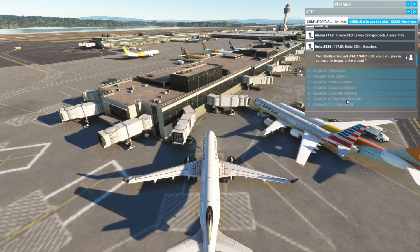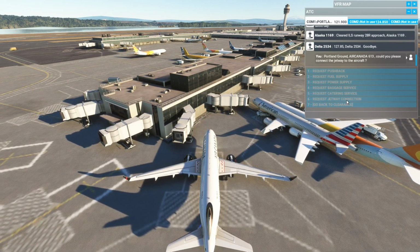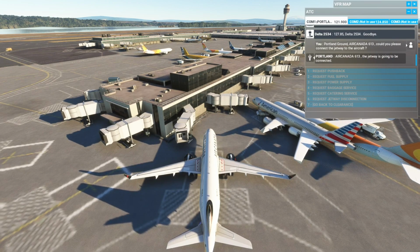Portland ground, Air Canada 613. Could you please connect the jetway to the aircraft? Air Canada 613, the jetway is going to be connected.